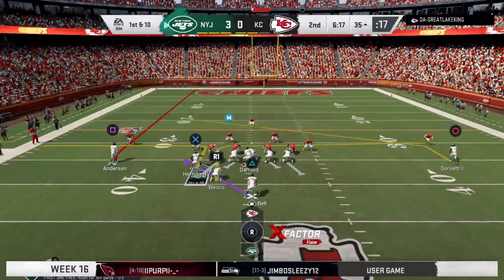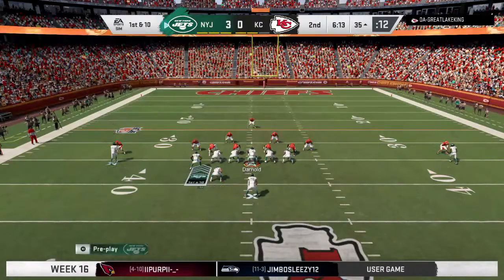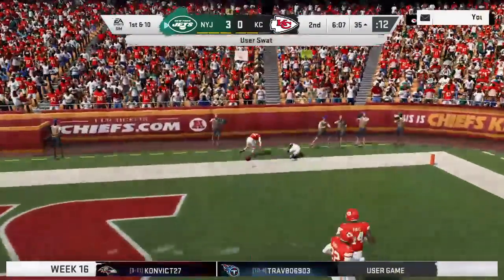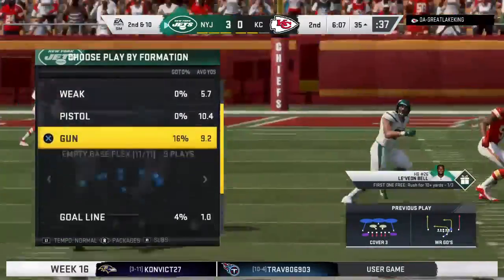Hey, Orville. Come on, QB, come on. 58 to Mike, 58 to Mike. To throw is Darnold. Oh, he's going to let this go for the end zone. And that will be incomplete. Would have been a big hitter if they had connected.